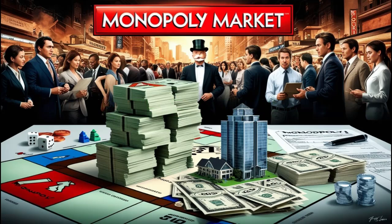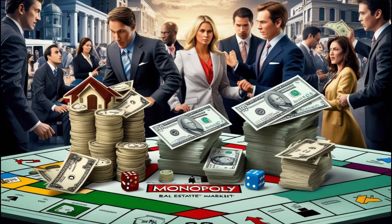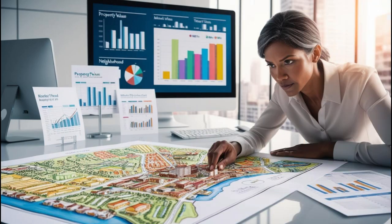1. The setup. The real estate market is like a wild game of Monopoly. But here's the thing. This isn't a game. It's real money, real consequences, and real opportunities. If you want to be one of the lucky few who get ahead, you've got to learn the rules. So let's break it down.